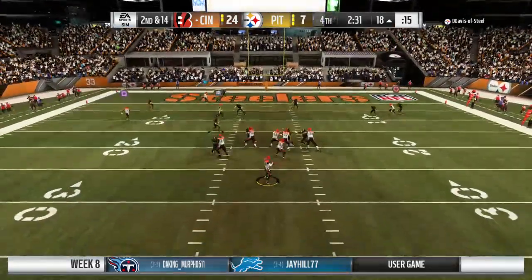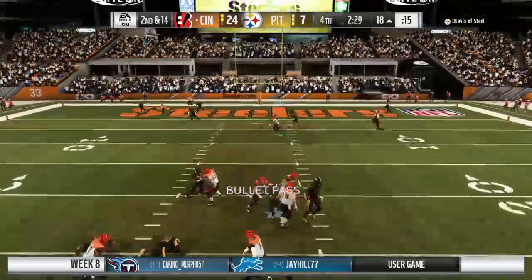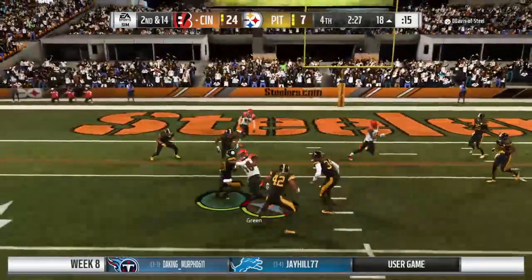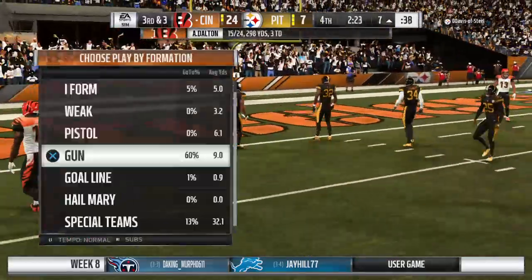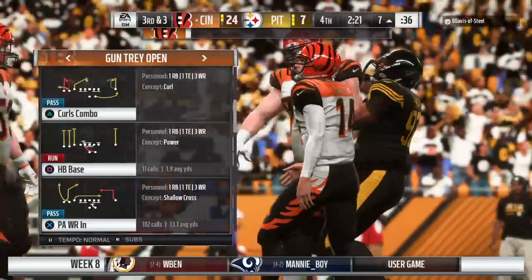Off the play fake to Mixon. This is Dalton. This will be caught inside the 10. And here he'll get it down to the 7. They get 11 back on that one. It leads to 3rd down.